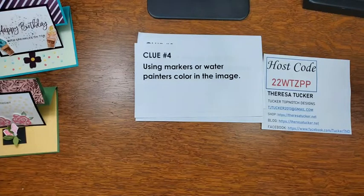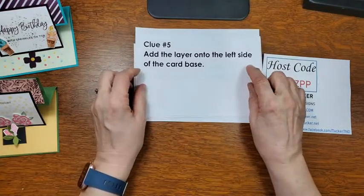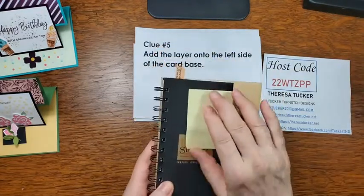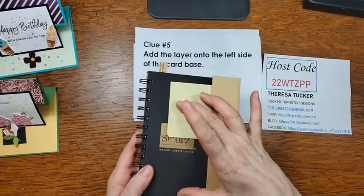Okay, so number 5, add the layer onto the left side of the card base. So if this is your card, then you're going to put the layer right here toward the left side.